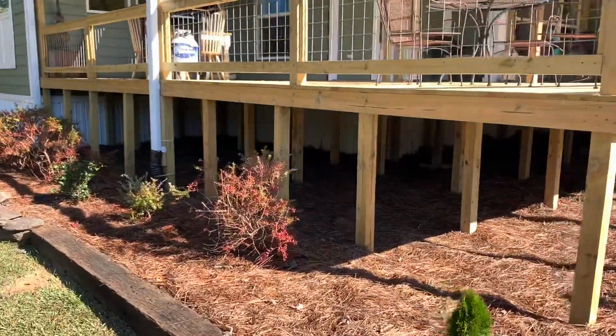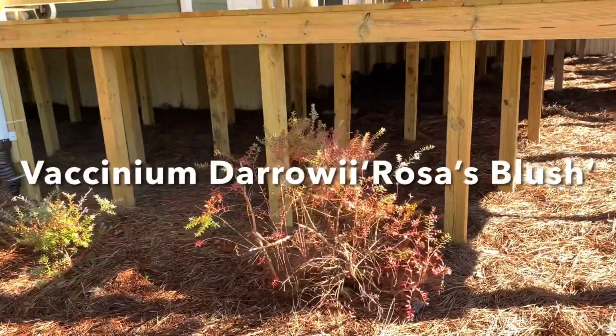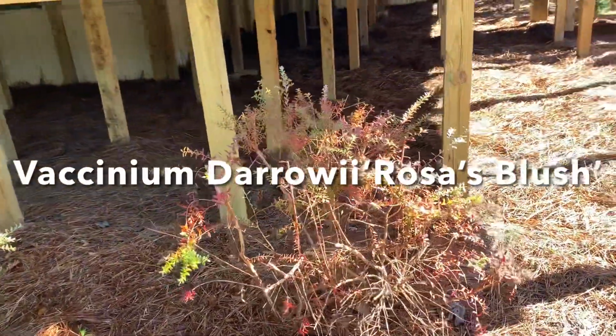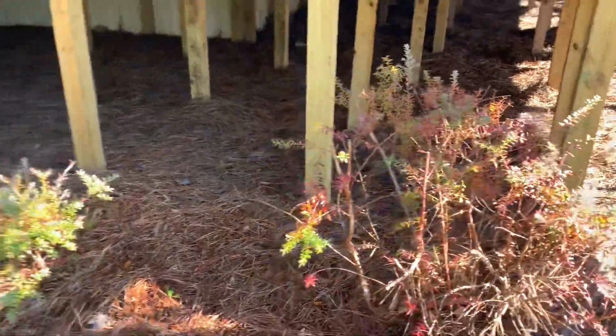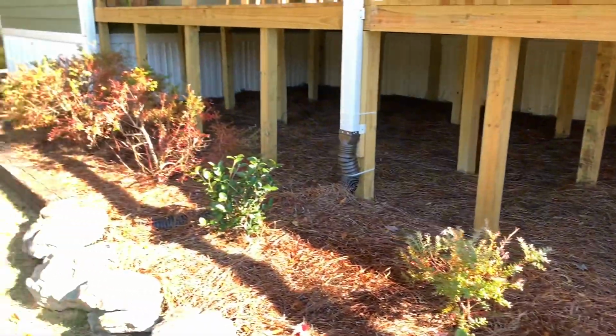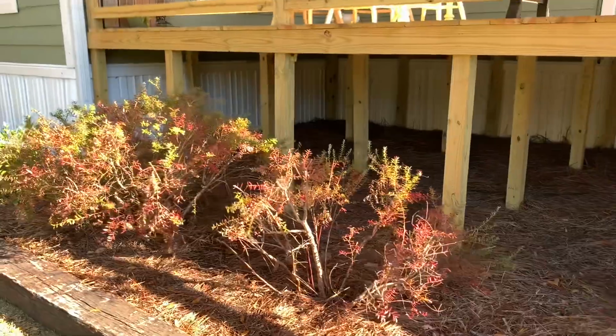Now these are the dwarf blueberries, and we transplanted these from around the front of the house, and they're doing really good. It's the beauty of transplanting things in the fall. They can handle it much better.